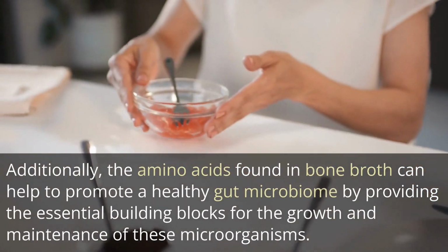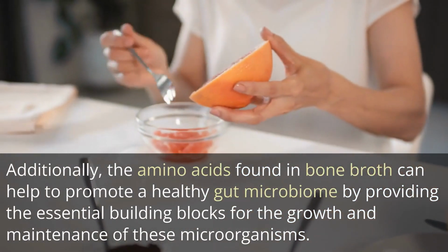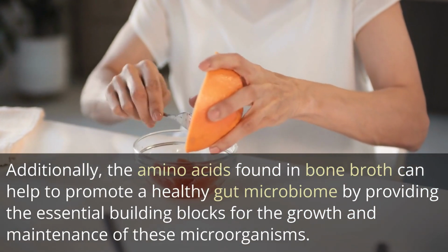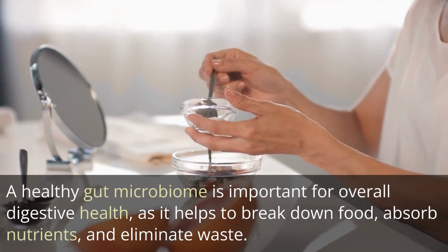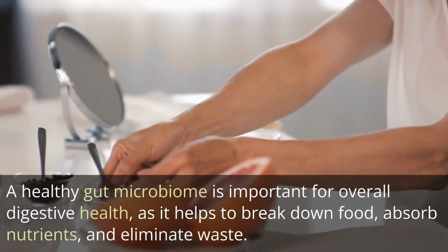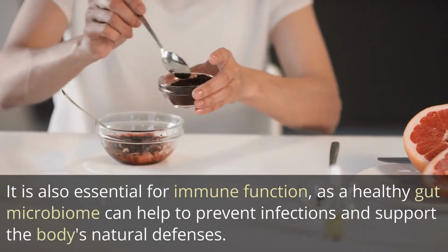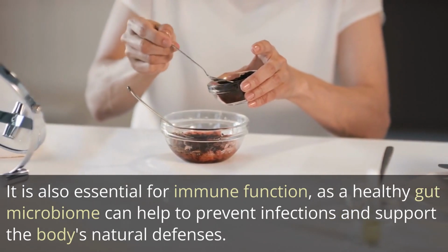Additionally, the amino acids found in bone broth can help to promote a healthy gut microbiome by providing the essential building blocks for the growth and maintenance of these microorganisms. A healthy gut microbiome is important for overall digestive health, as it helps to break down food, absorb nutrients, and eliminate waste. It is also essential for immune function, as a healthy gut microbiome can help to prevent infections and support the body's natural defenses.